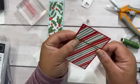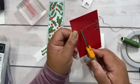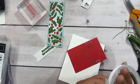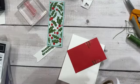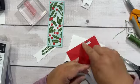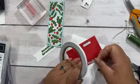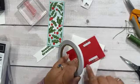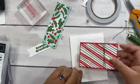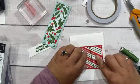Oopsies. There we go. And then the other side. And then we're going to line this up. Just going to cover it just to make sure, and then that also gives us extra stickiness. And then I got extra tape there that I can use. And then I'm just going to come in on the inside and tie a bow.